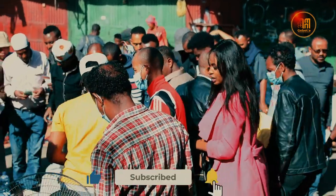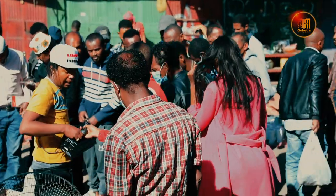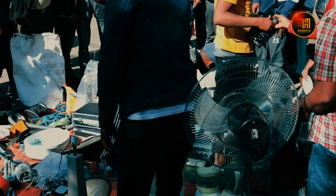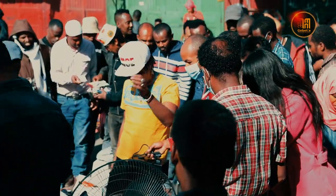I think this guy has pretty interesting stuff. It seems like everyone seems to be here. I'm trying to get a glance so I can look at what's in there. He has so many things that I cannot see.